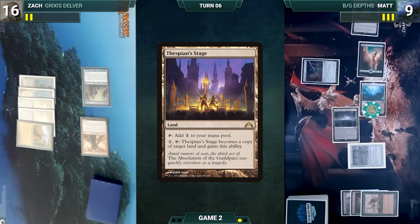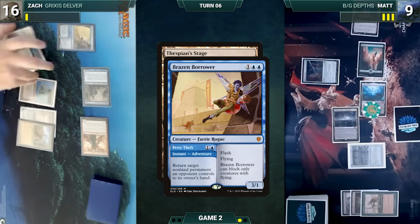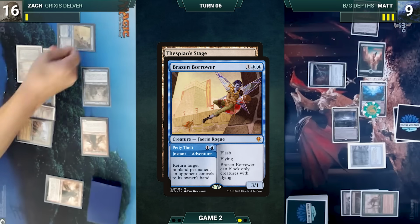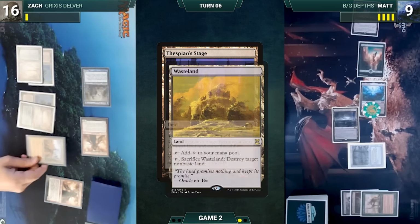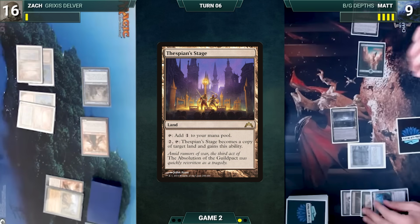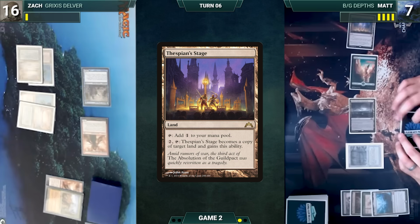I'll respond to the activation. I will Petty Theft the Pithing Needle. There's a Dragon's Rage Channeler trigger before it resolves. I'll bin the Dragon's Rage Channeler. This will go on an adventure. And then I will Wasteland the Dark Depths. Okay, Dark Depths goes away. The Thespian's Stage activation fizzles. 2 damage comes in, I go to 7. And then I will pass the turn to you.